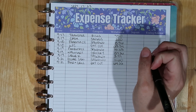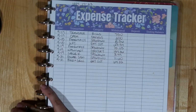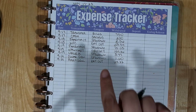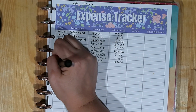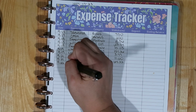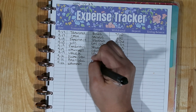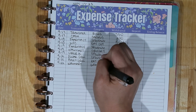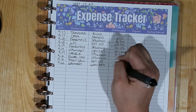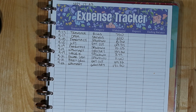And then last but not least for this spending, I do have some transactions to add to my sinking funds, but for our paycheck budget here, the last transaction was some more groceries from Walmart. So the amount that we spent this time around was $171.50.